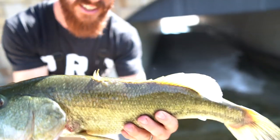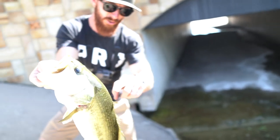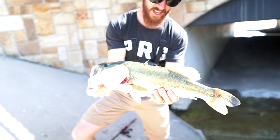This top fin's like, is that? You don't have a top fin. Doesn't it normally go? Yeah. What the heck?